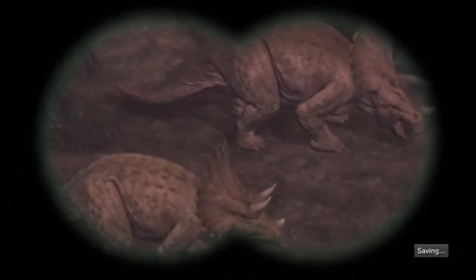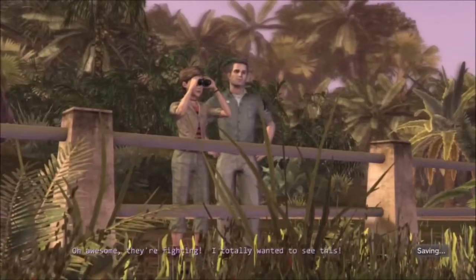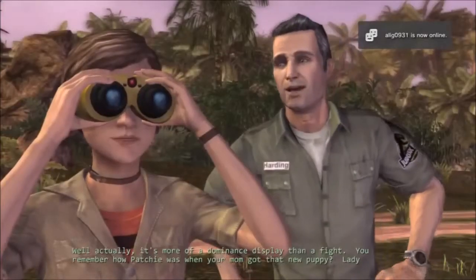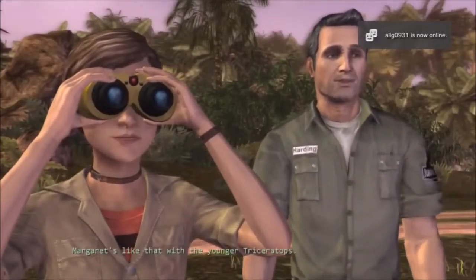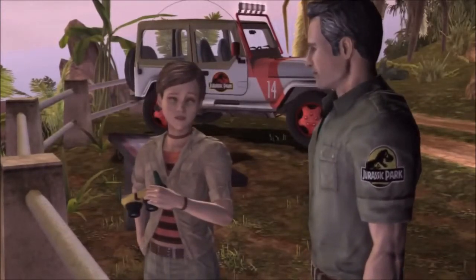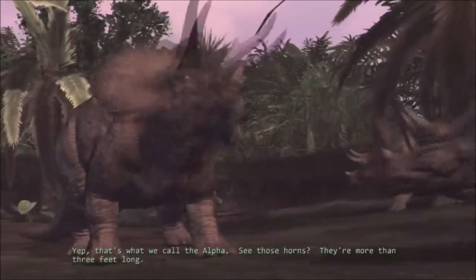Okay, I see her. Wait, there's a bunch of them. Oh, awesome. They're fighting. I totally wanted to see this. Well, actually, it's more of a dominance display than a fight. You remember how Patchy was when your mom got that new puppy? Lady Margaret's like that with the younger Triceratops. Seriously? Lady Margaret? Yep, that's what we call the Alpha. See those horns? They're more than 3 feet long.